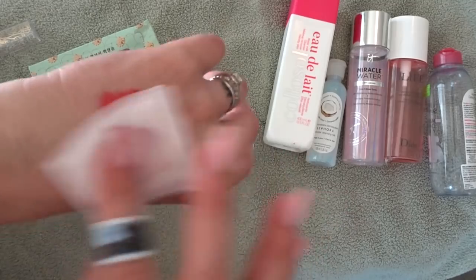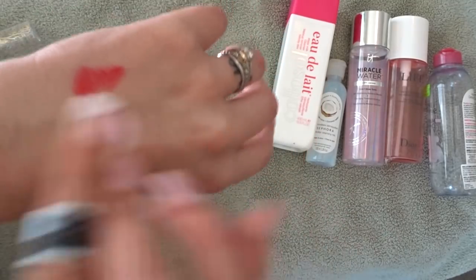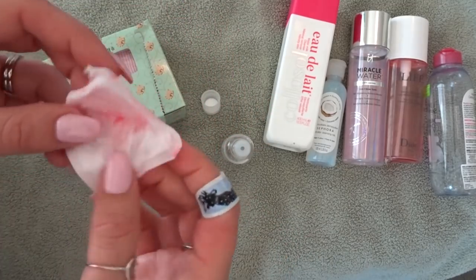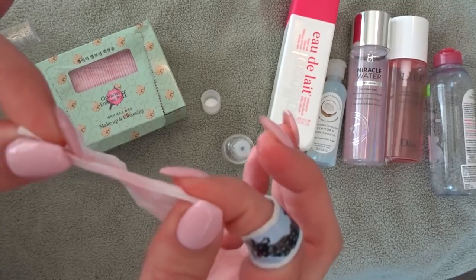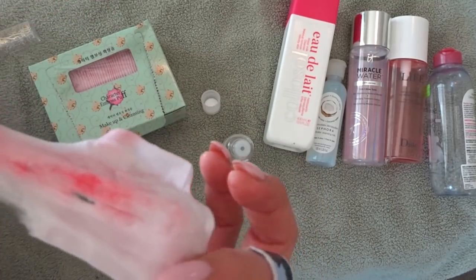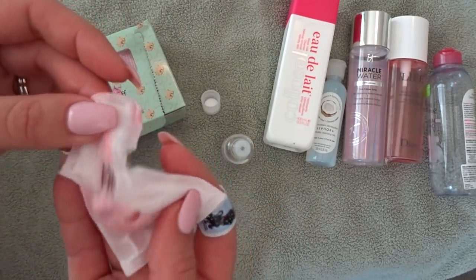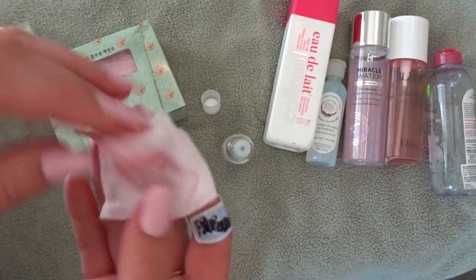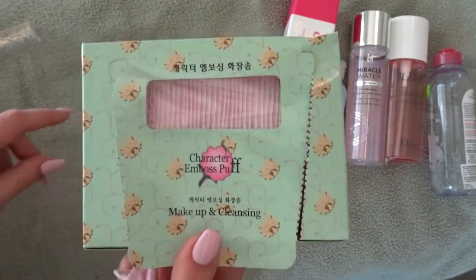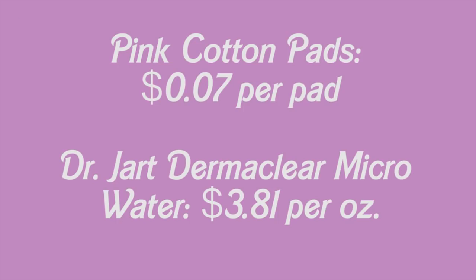But I'll just take that lipstick off. Wipes clean pretty easily. It's like I said, such a good micellar water. Totally love it. But this little cotton pad is just so thin and flimsy. It just tears apart with no effort. Like I was rubbing this on my face and my finger just went through it. So don't love these cotton pads, unfortunately, but I will use them for nail polish removal and other things. I just don't like them for my daily facial use.